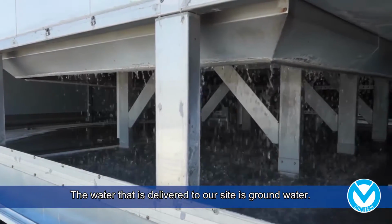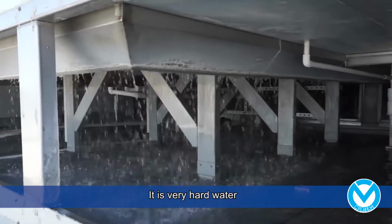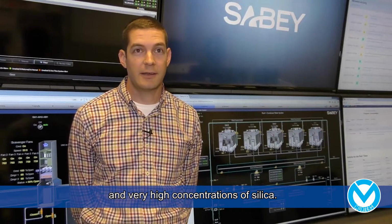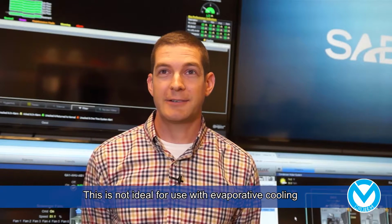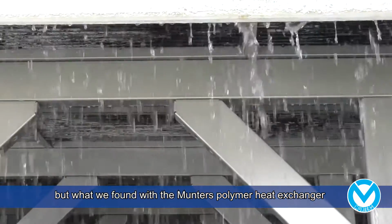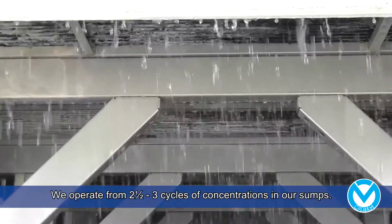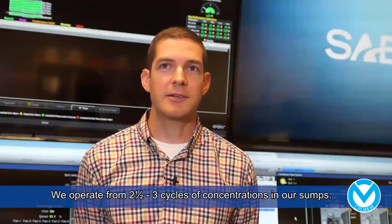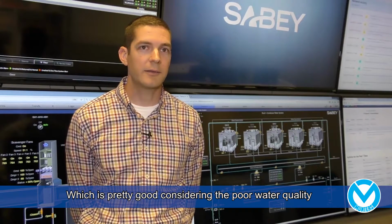The water that is delivered to our site is groundwater, and it is very hard water. It has very high concentrations of total dissolved solids and very high concentrations of silica. This is not ideal for use with evaporative cooling, but what we found with the Munters polymer heat exchanger is that they hold up very well to this hard water. We operate at about 2.5 to 3 cycles of concentration in our sumps, which is really pretty good considering the poor water quality that we're dealing with.